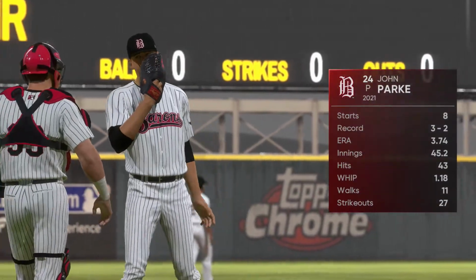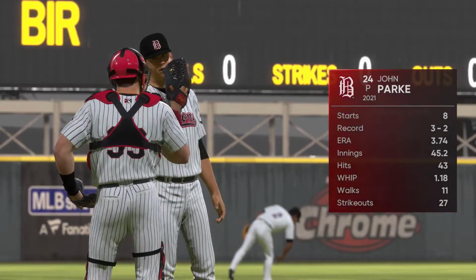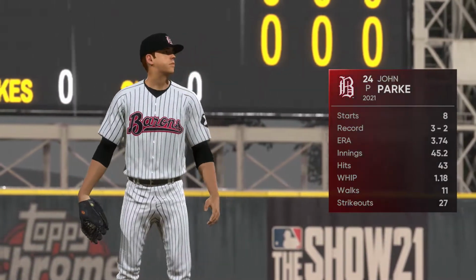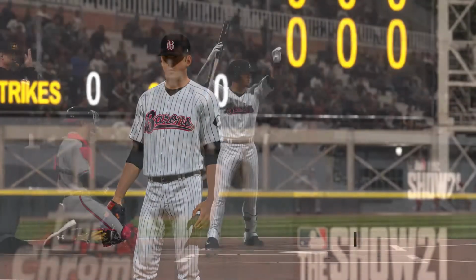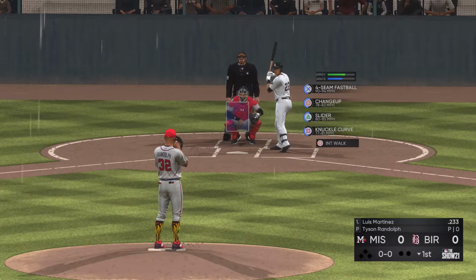John Park, a hurler from South Carolina, will be the starting pitcher in this one. What's your take on him, Dan? Hey, Matt, this guy keeps his team in the ball game. He's won 2 of his last 3 starts, so he's been throwing the ball really well. One of the keys for this guy is getting early outs to keep his pitch count down. If he can do that, he should be able to get into the 7th or 8th inning in this one here today. So now here is Luis Martinez.